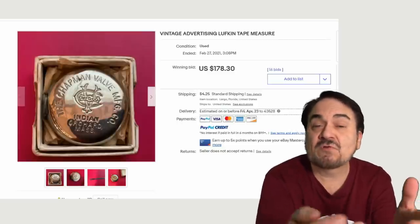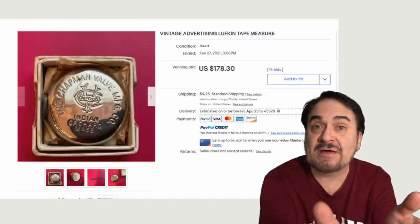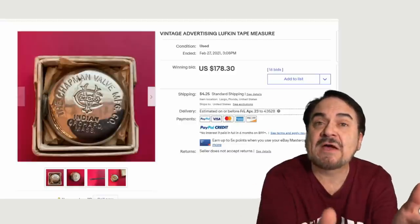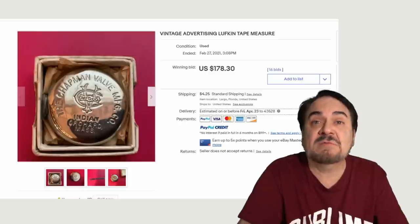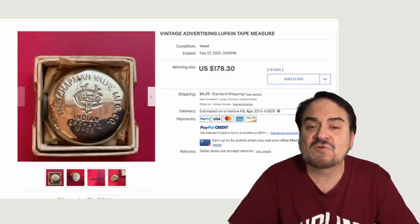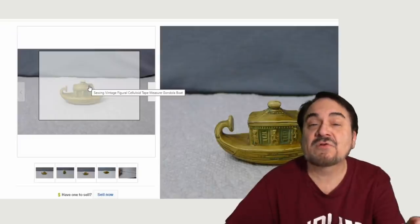They gave them one of these, or maybe they bought them. It was something they could put in their pocket and use to measure the items they need to purchase. Valves come in different sizes and length, so you may have to look up. So many times these were utilitarian items that were meant to be used. So every time you measure something, you're going to be thinking about these folks. $178, 16 bids.